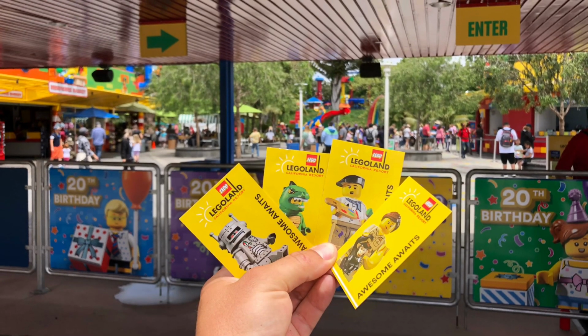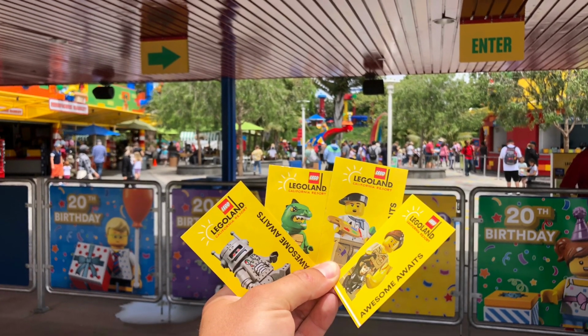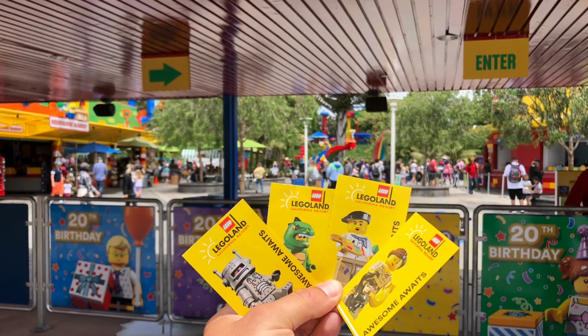That's right, guys. Today we're at Legoland California. So stay tuned and enjoy our experience.